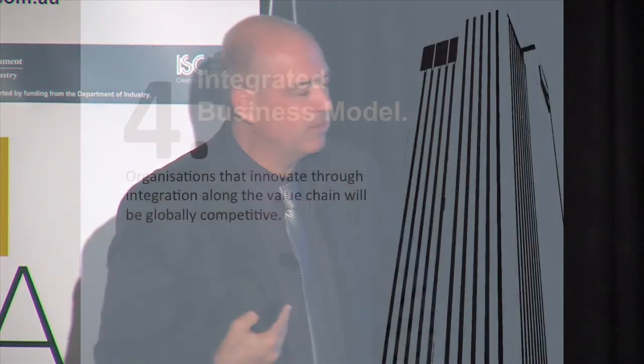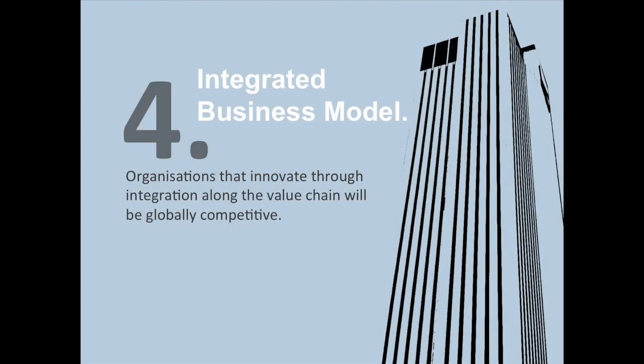The fourth one is more like the German Mittelstand, or the micro multinational we get told a lot of. There are integrated business models. These companies are very clear on what their purpose is, what their focus is, and they have elements within that supply chain that they can control.